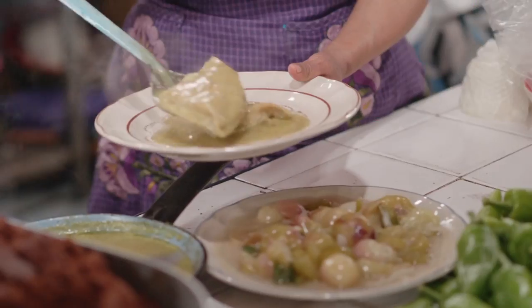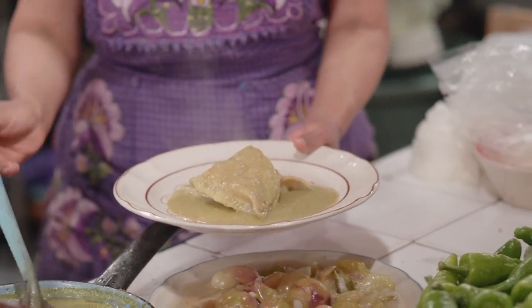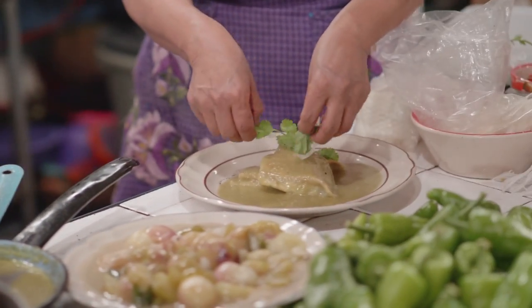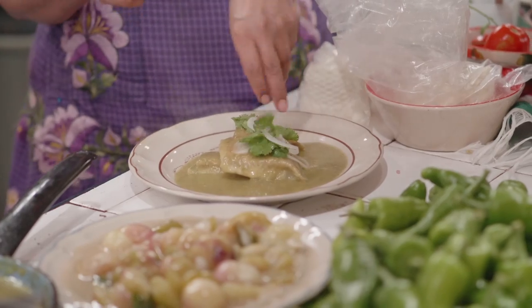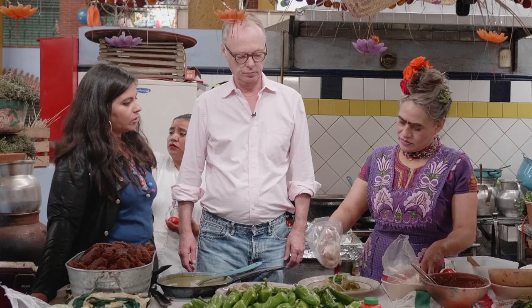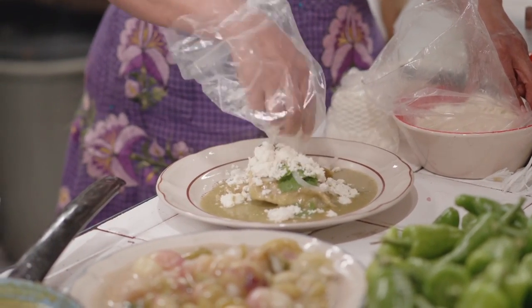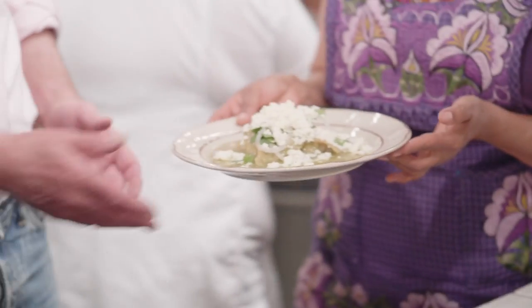Bueno, pues aquí ya tenemos las tortillas ya remojadas, rellenas de quesillo. So the tortillas here, she put some quesillo in there and she soaked them for a little bit, not much. Mm-hmm. And then she puts them in the plate, adds some more salsa, and then you add the garnish. Cilantro y cebolla. Cilantro and onion. And then queso. Farmer's fresh cheese. Yeah, fresh cheese. Oh man, that looks good. Y listo. Yeah, I think so.